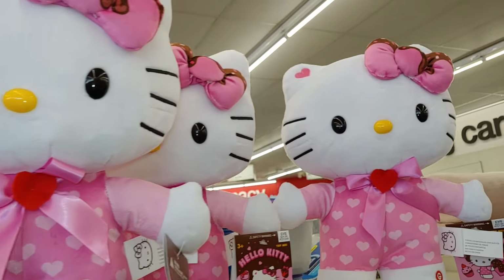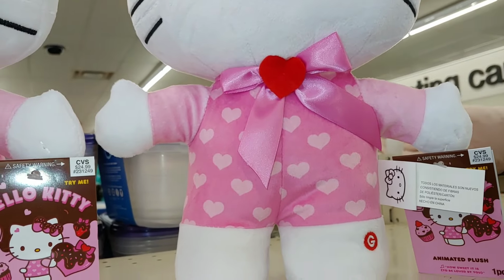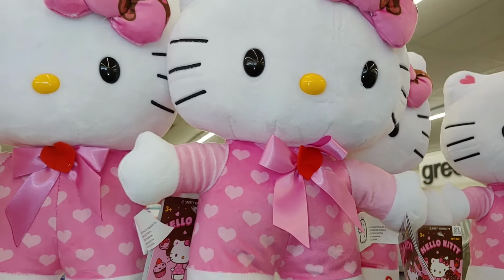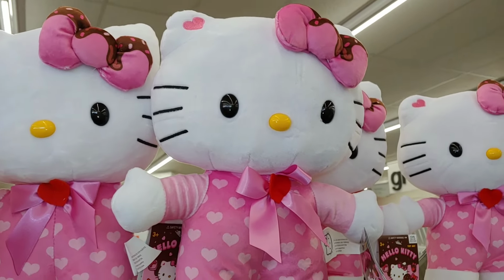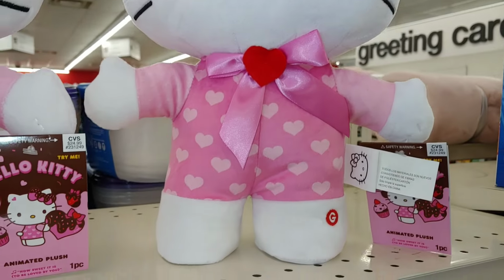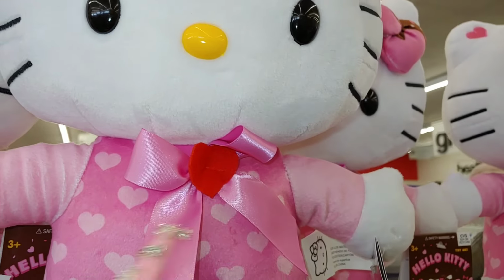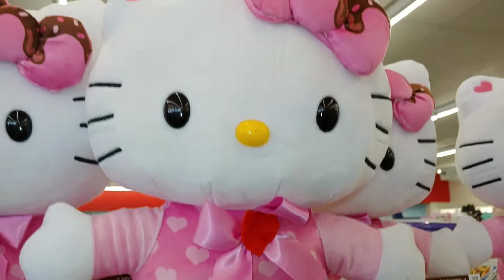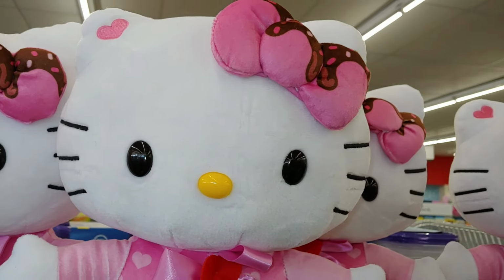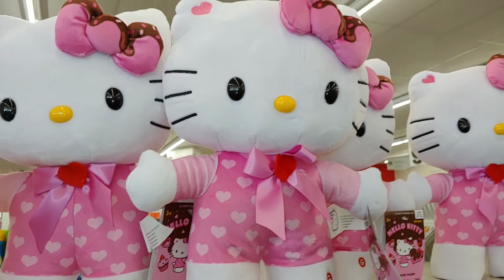But she is too sugary sweet. And look at her outfit with hearts all over. Sprinkled with hearts. She is ready for Valentine's, and so am I. One of my favorite holidays. She is too adorable. She has a little red heart in the middle of the bow, but I love that cute sweet touch right there. And I love her bow with sprinkles. You know me, I love sprinkles, and of course pink.